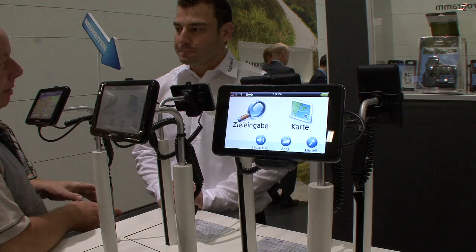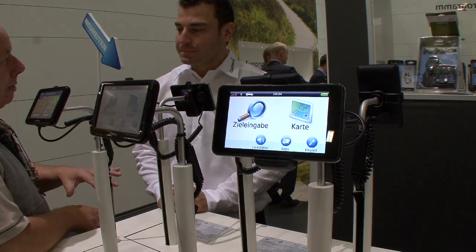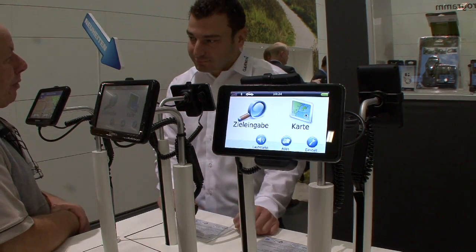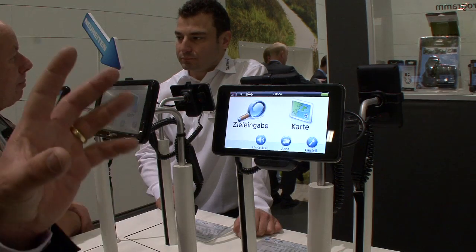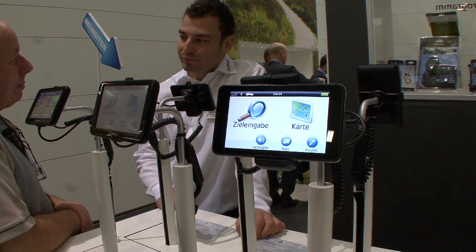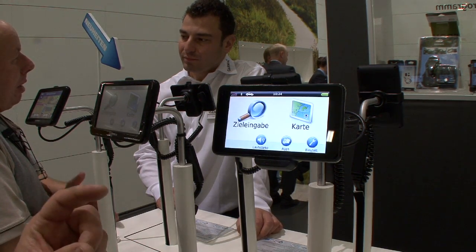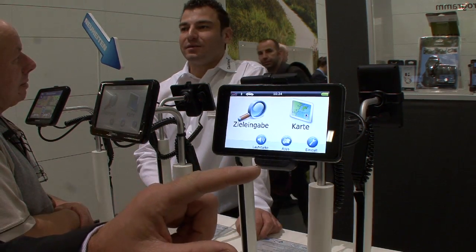The one which we're showing right now is what we call the 3490 LMT. When we say LMT, that means it's got lifetime maps and lifetime 3D traffic. With this product, we have a whole technology which is a whole new navigation engine, which we're calling Guidance 3. And I'll show you what that Guidance 3 involves now. So I'm going to take you through a small slideshow and show you some key screenshots.